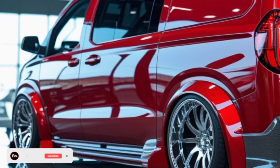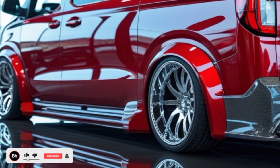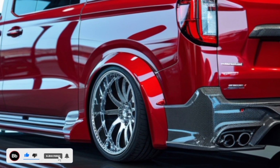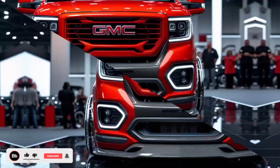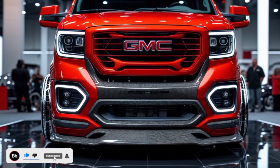This truck also supports remote diagnostics and over-the-air updates, so your software and firmware stay current without needing a dealership visit. You can also use GMC's mobile app to check fuel levels, battery status, lock and unlock the doors, and even activate the climate control before you step inside.